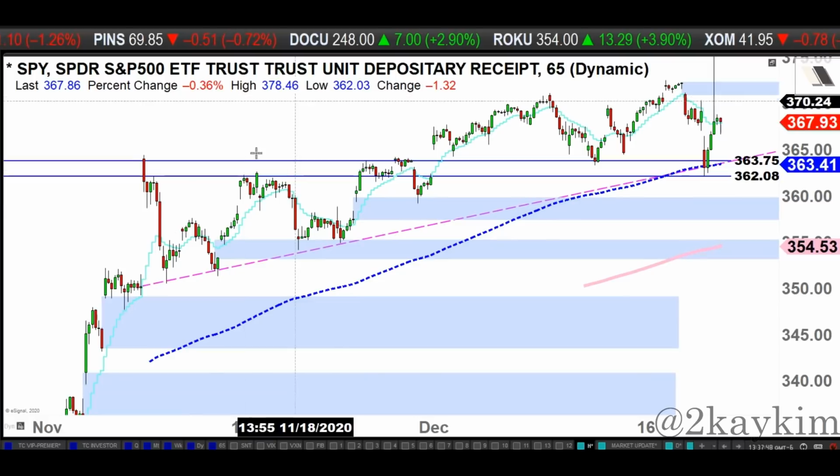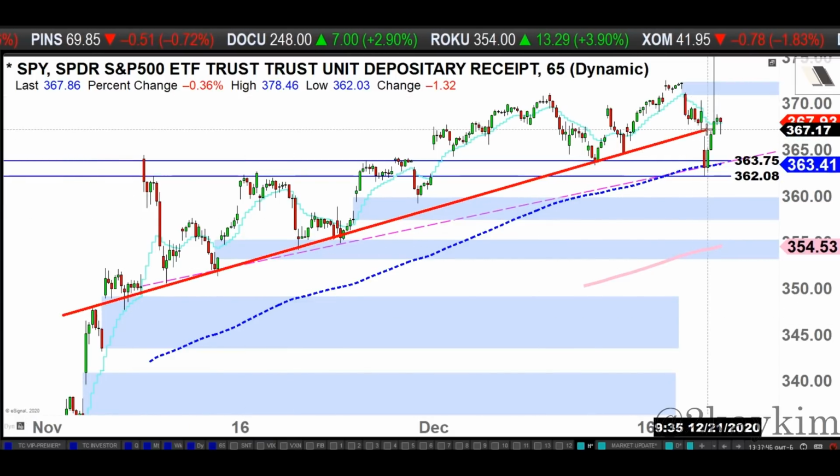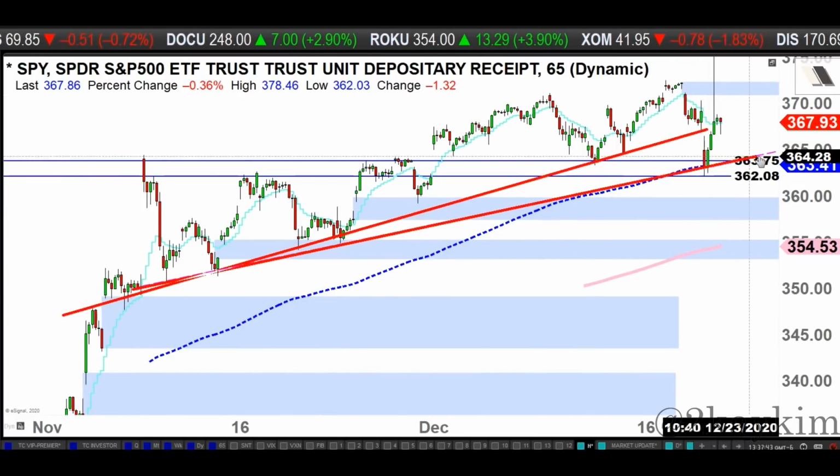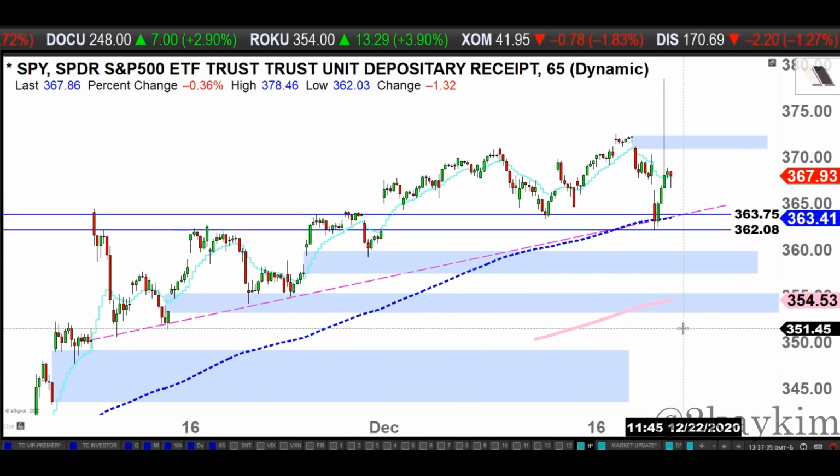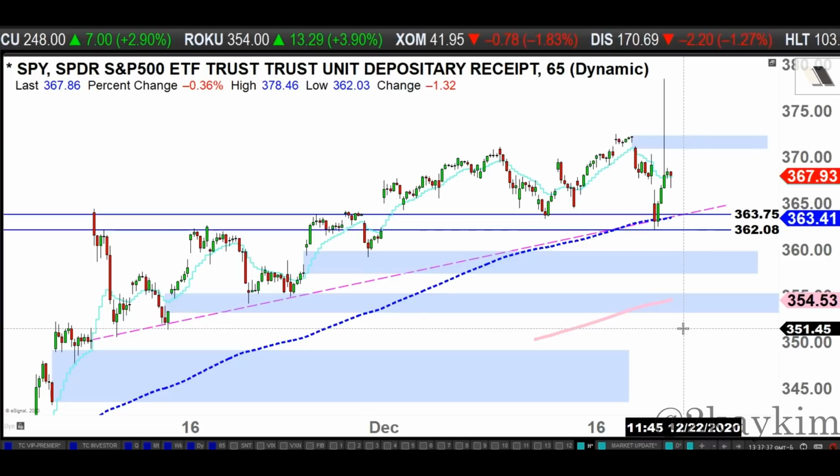You see what I mean? Maybe this was a support, or maybe now this is the support. You see what I mean? So the market is constantly, because nowadays I think everybody's looking at these levels, and the market just knows how to take your stop, how to shake you out, and then move in the opposite direction.